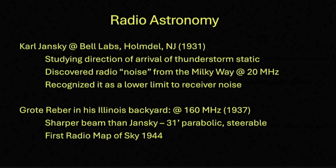Radio astronomy, or radio emissions from the cosmos, was first discovered by Carl Jansky at Bell Labs in Holmdel in 1931, and he was really looking at noise sources, studying the direction of thunderstorm static. And then Grote Reber picked that up 6 years later, and with his own backyard antenna, did the first radio map of the radio sky, and we found a lot of sources there. Now, I should say, as an adjunct to this, sort of 30 plus or minus years after Carl Jansky, two guys at Bell Labs, again at Holmdel, were trying to understand the noise from a horn antenna that was typically used in communication systems in the Bell system.